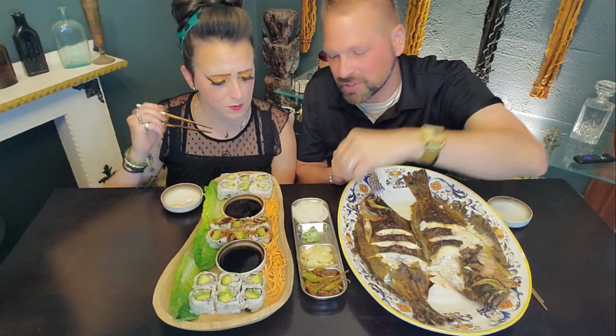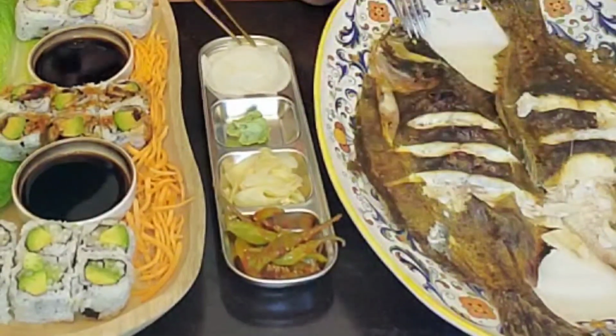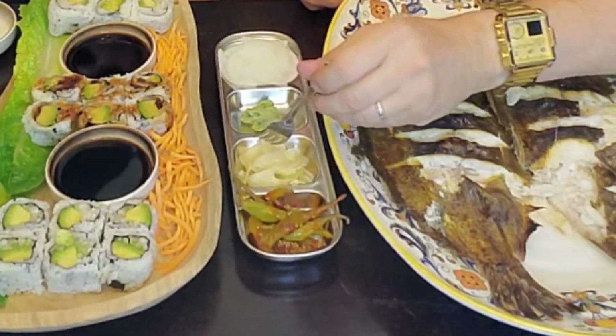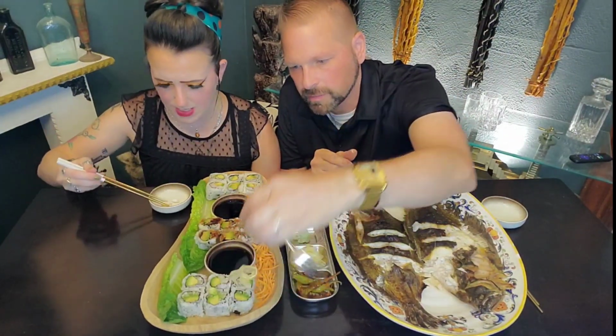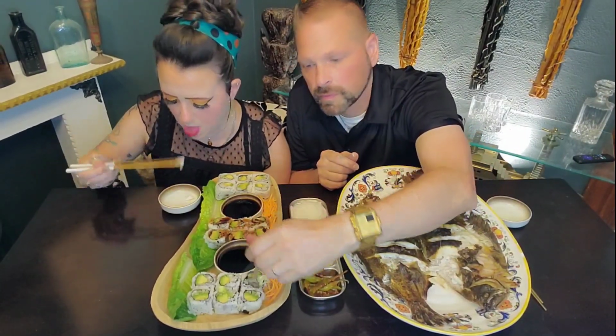Really mild. So for sides, we got pickled radish, wasabi. I buy the white one instead of the yellow because the yellow has a dye in it. This one doesn't come with the coloring. What we got here? Ginger. I'm gonna throw this on here. That's the avocado cucumber roll. We're just sharing everything, guys.